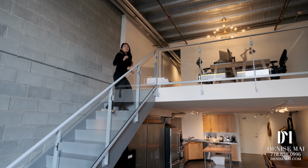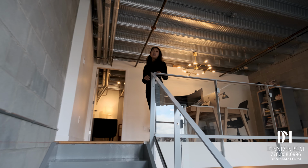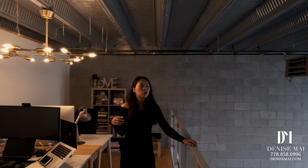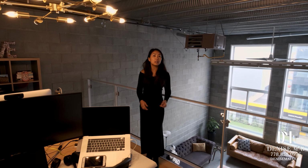Let's head on up to the second floor loft of this beautiful unit that's rarely available. Here you have an office, or this space could be converted into a second bedroom. Imagine being up here, enjoying your water view with the North Shore Mountains. This space could be flexible for all your design ideas.